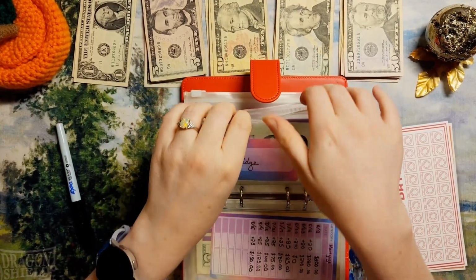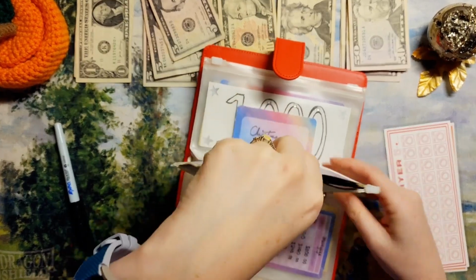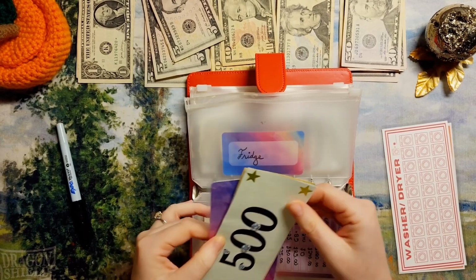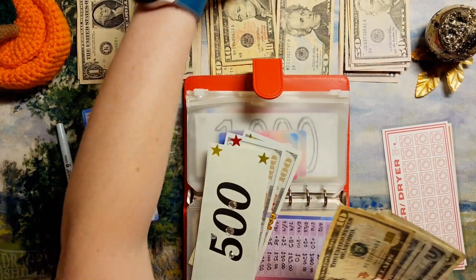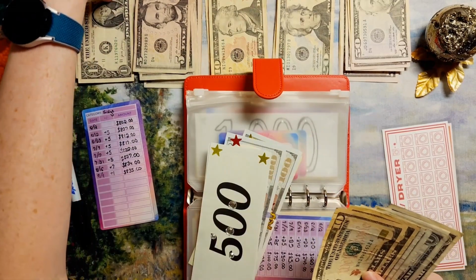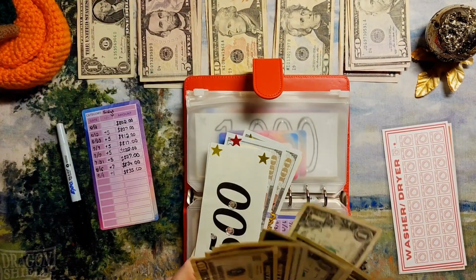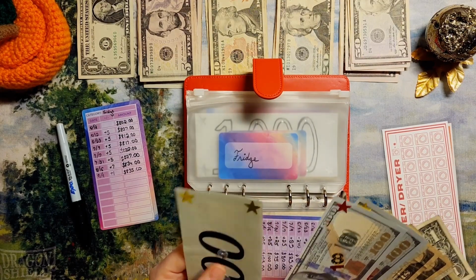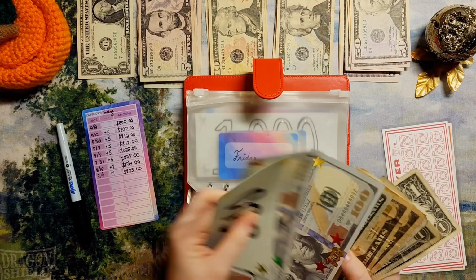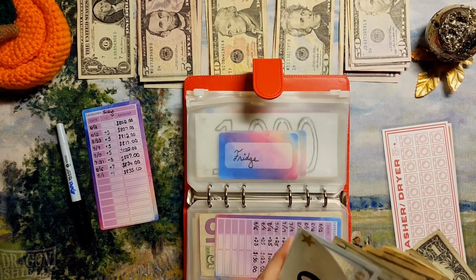And then the fridge fund is getting $11. There's 10 and 11. Oh, messing up my stacks. So let's count it up. We have 500, 600, 700 in the bank. Nope, there's another 100 in there hiding.